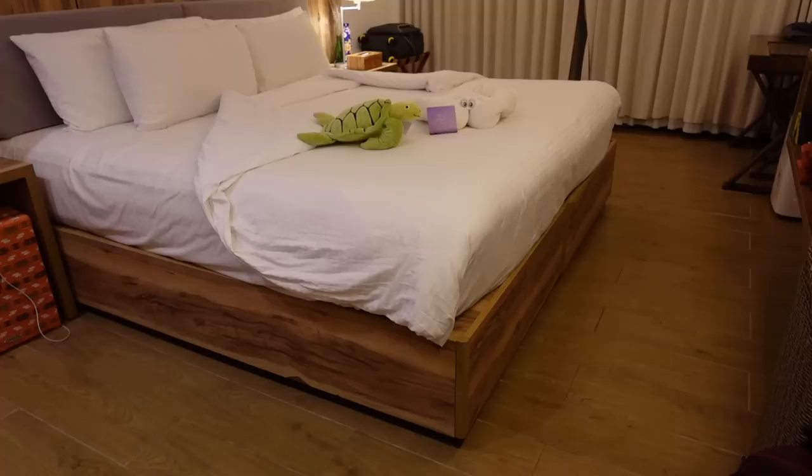Our room is clean again because they proactively make up the rooms.